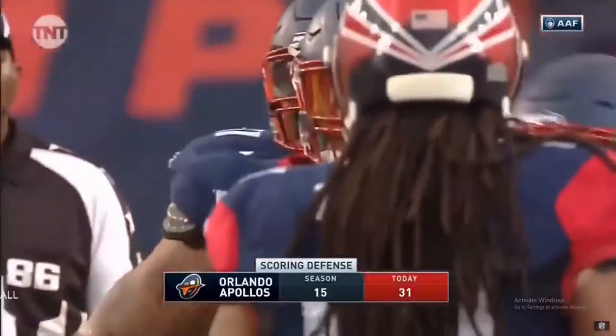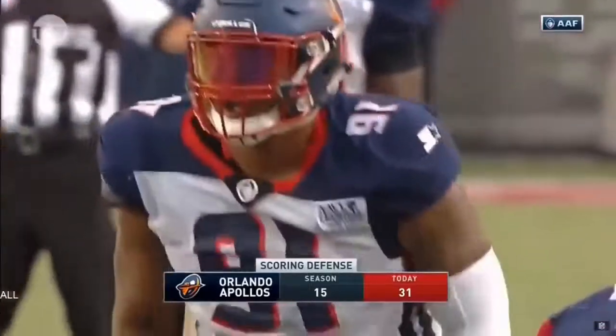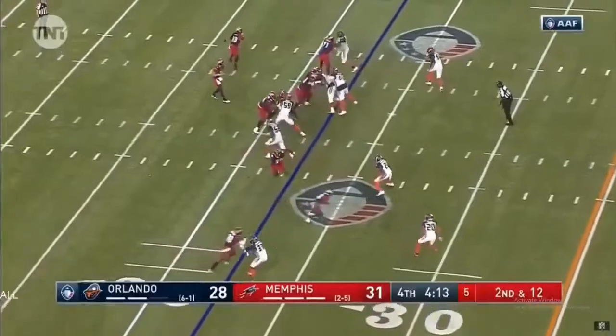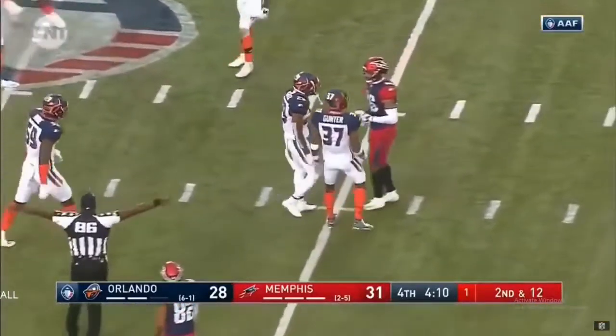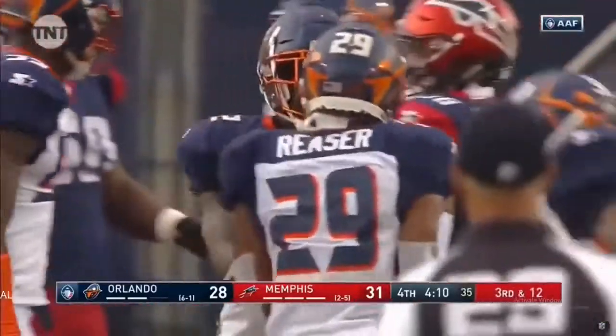Memphis with a three-point lead, looking for just their third win of the season. Talk about the defense for the Apollos. You mentioned this earlier, giving up 15 points per game. 31 to Memphis today. Nearly picked off. That's Keith Reeser. That dude has a nose for the football. Three picks on the season and a couple of pick sixes.